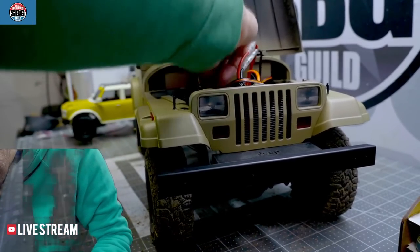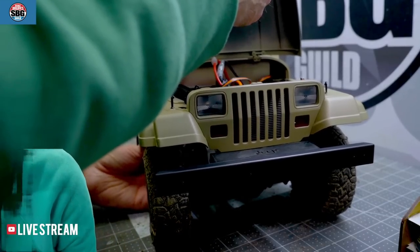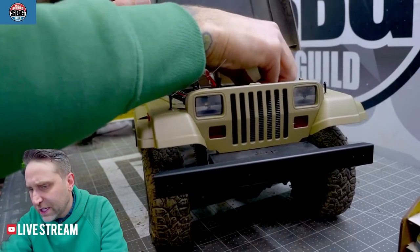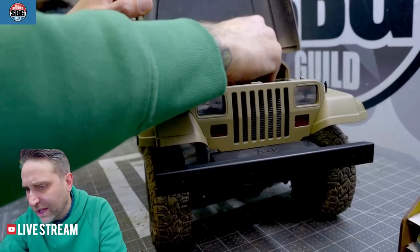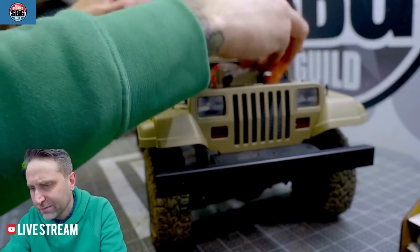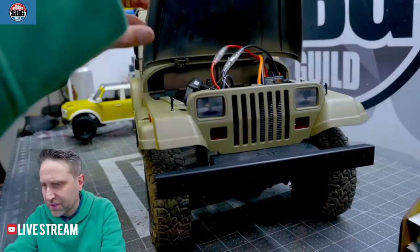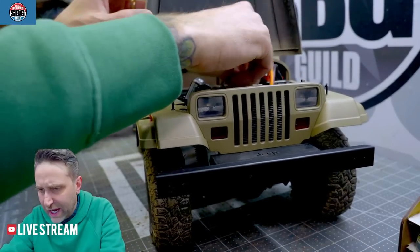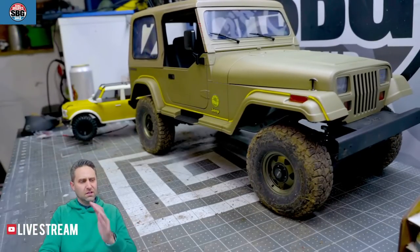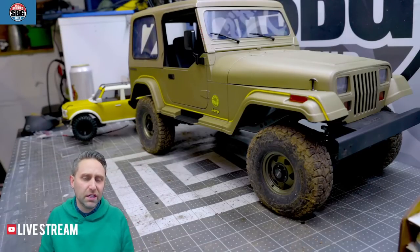Up there, receiver. No crumbs. There we go. Okay, so we'll mount that in there. There's already trays for both the ESC and the receiver, which is really cool. We'll do that another day. But it's just nice to have a more reliable, more programmable ESC option in there. And I love tying it into my own transmitter. That's the best part.